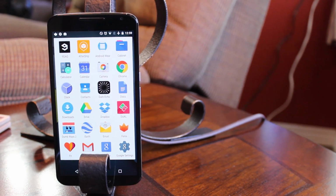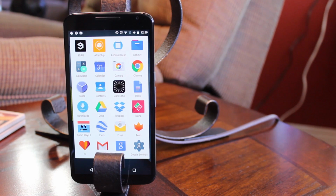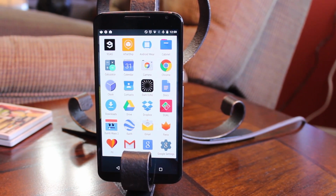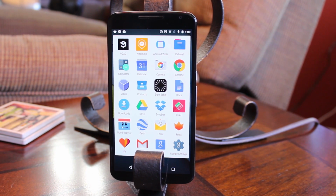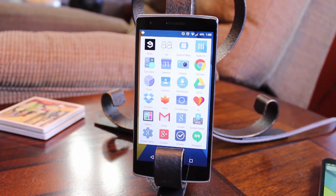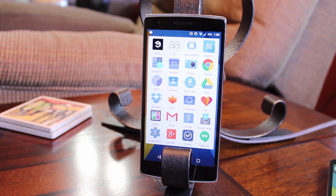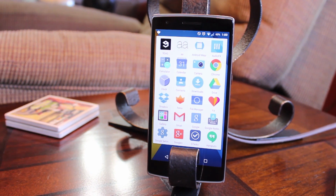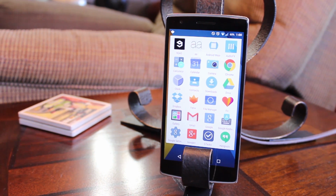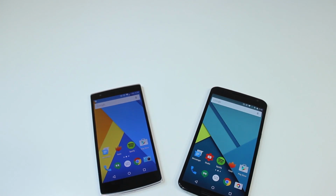Now onto the display. Even though the Nexus 6 has a panel with more pixels at 2560 by 1440 versus the 1920 by 1080 on the OnePlus One, unless you're used to a higher resolution display, you're really not going to notice the pixels at all unless you look really closely or you know what you're looking for. Now it is much more saturated on the Nexus 6, but that's going to come down to a personal preference, one that I really prefer, but you may be different.